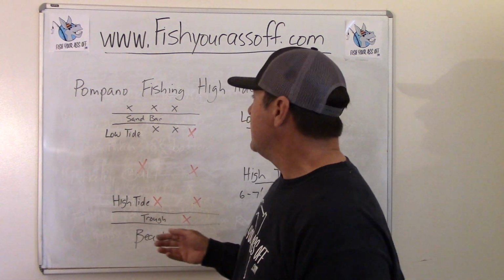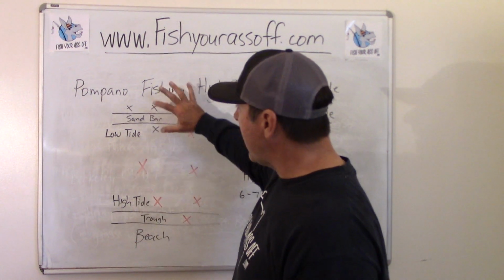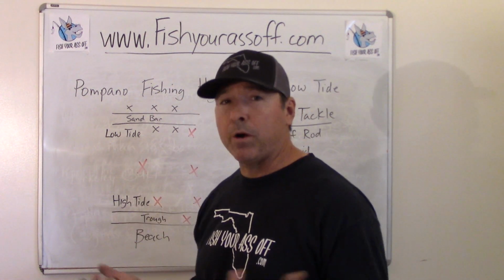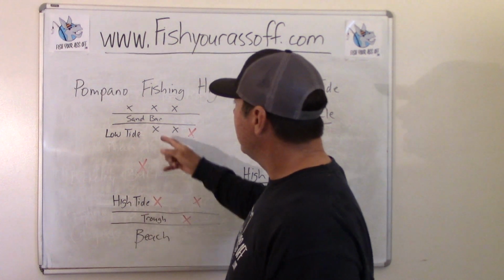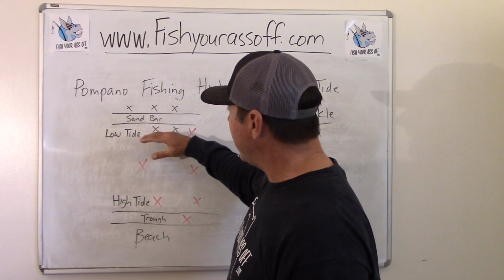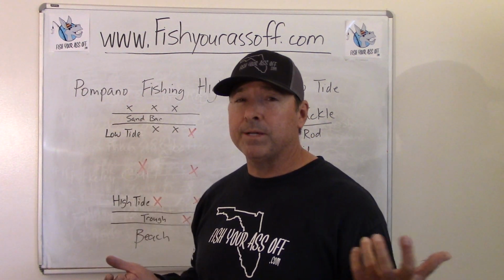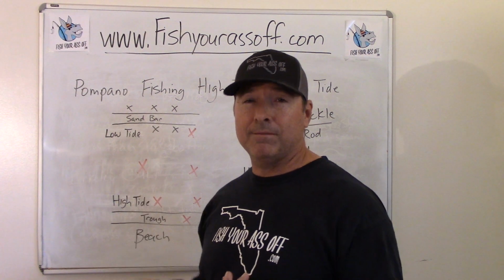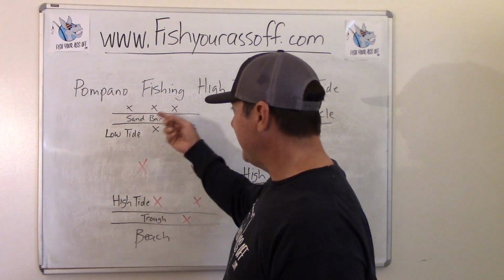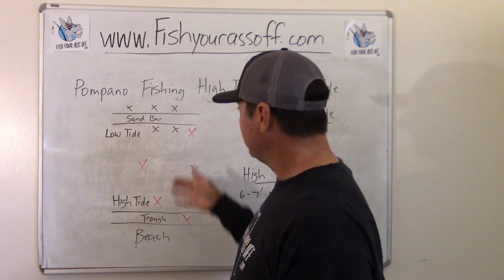All right. So during the lower parts of the tide, those pompano and whiting and permit, whatever you're trying to catch off the beach, it's going to be closer to this sandbar, either right at this side of the sandbar or on the other side of the sandbar. So you're going to need some serious tackle to get out that far. I mean, that could be 50, 60, 70 yards. I don't know. Pretty far.